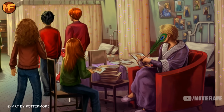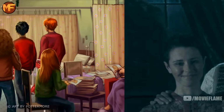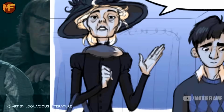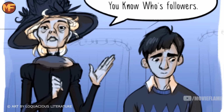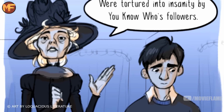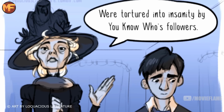While in Lockhart's ward, they stumble upon Neville and his grandmother. They were there visiting Neville's parents, who also resided there full time. When Neville's grandmother discovers that Neville had not told his friends, she tells her grandson that he should be proud of what his parents did, not hiding it. She then explains to the trio how Neville's parents had been tortured into insanity by Death Eaters.